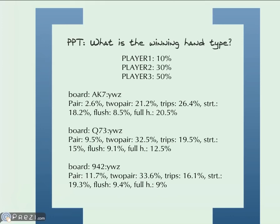All right. So next question: what is the winning hand type? I ran the same boards, and I ran them three-way with these ranges, although changing the ranges here doesn't really change that much in the results. Anyway, on Ace King 7, a pair of aces or whatever, any pair, is not going to win that often. You're going to need two pair, trips, or a full house. That's mainly what's going to win 87% of the time or whatever.